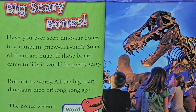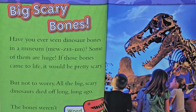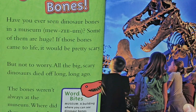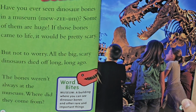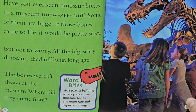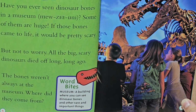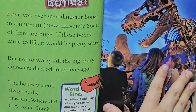Big Scary Bones. Have you ever seen dinosaur bones in a museum? Some of them are huge. If those bones came to life, it would be pretty scary. But not to worry. All the big scary dinosaurs died off long, long ago. The bones weren't always at the museum. Where did they come from? Word bites. Museum: a building where you can see dinosaur bones and other rare and important things.